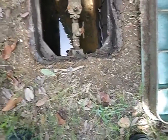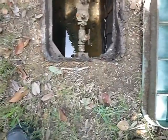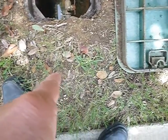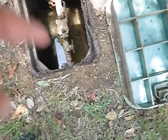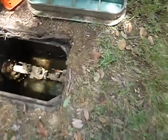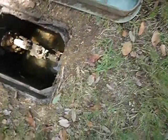Now, this installation was perfectly fine when this home was built. But if it was built today, you'd have a main shutoff valve right back here. You got the isolation valves, but you don't have a main shutoff valve. It hardly looks like you got a double check valve. I don't even think there's a double check valve. Huh. Okay.